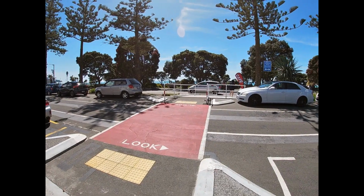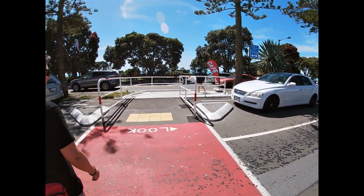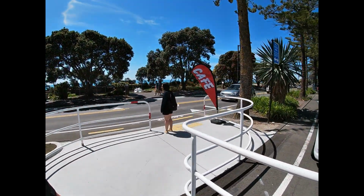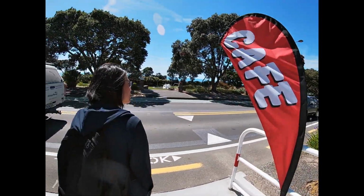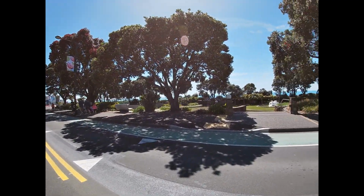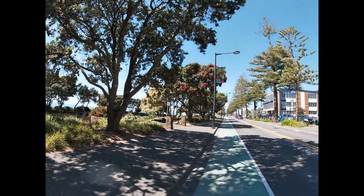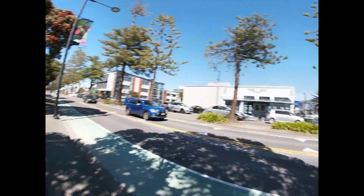Now this little area is a little bit strange. This is actually a pedestrian crossing, but there's no white lines. We're going into two-way traffic here, so you must be careful crossing the street. And here we go. And we're now on Napier's Marine Parade.